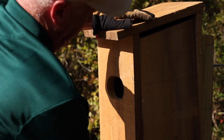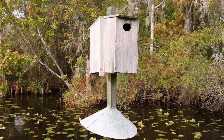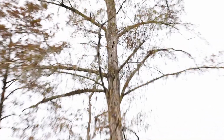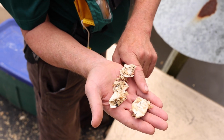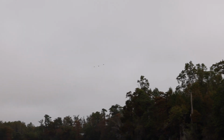The importance of this wood duck nest box program is twofold. One, it augments what's available as a natural cavity in some of these big cypress trees. It provides additional nesting habitat. It also allows us to produce ducklings that we couldn't normally produce just out of nesting cavities. So we're putting back to the wood duck population, one box at a time.